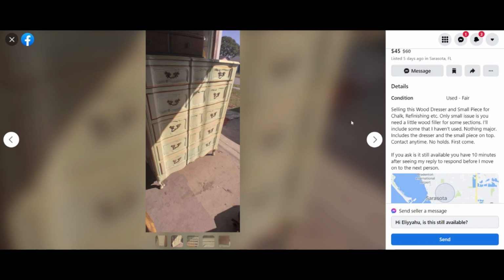Looks like there's all the hardware on there. I'm okay with that. If there wasn't hardware on there, that's kind of a little red flag that I would stop and consider: do I want to fill holes? Do I want to try to replace it with something else, which can be hard to find the exact size? So from the front, everything looks fine.